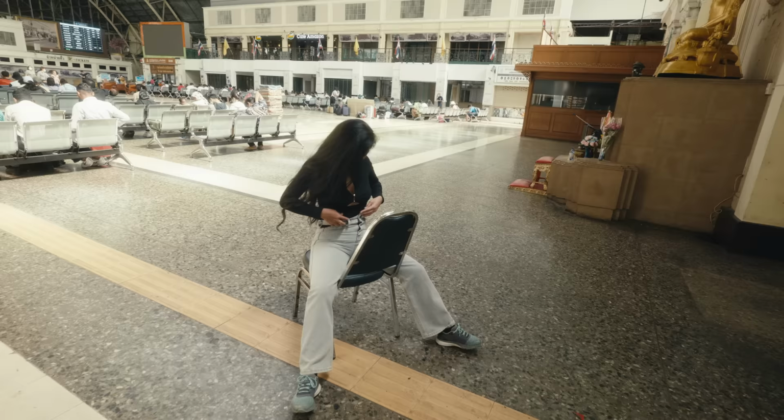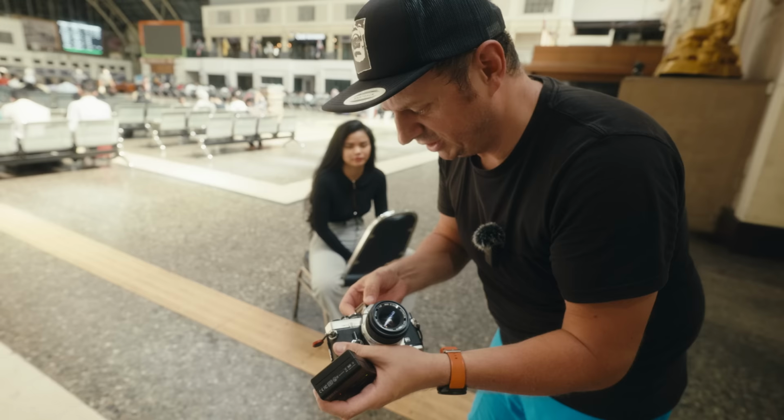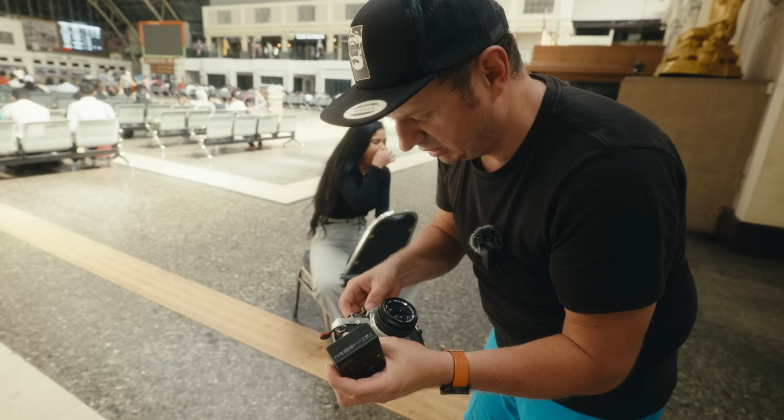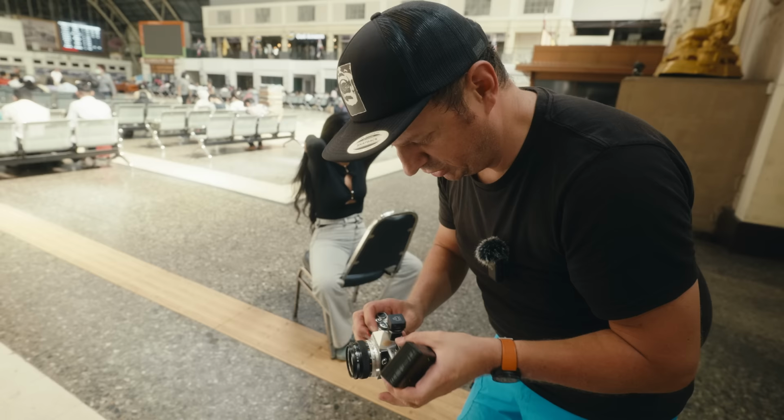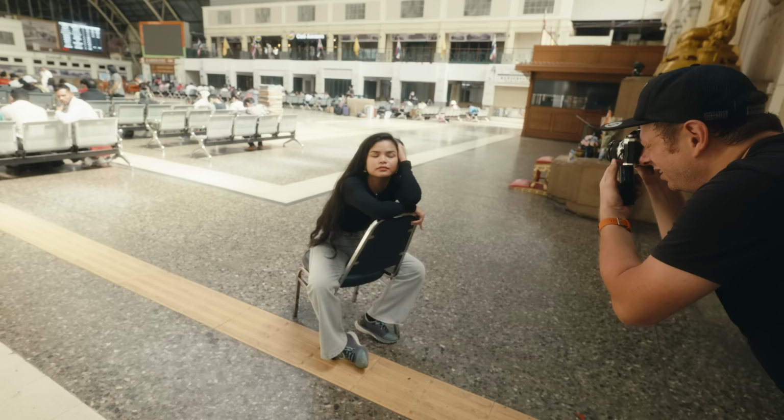Okay. Also, we'll use the flash on the Olympus now. So the sync speed is 1/60th, which should be all right. Because it's portrait, we can overexpose a bit, so it should not be a problem. Let's go to manual. Flash should fire. Okay, let's see. Okay, 1, 2, 3.